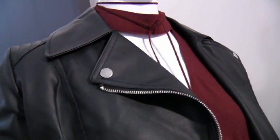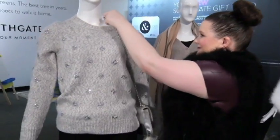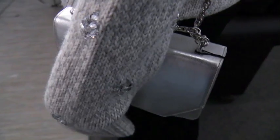Today on Behind the Look, we're at Southgate Mall where Southgate stylist Brittany Ko has 4 different outfits styled for you to take inspiration from. Let's see what she has to say.